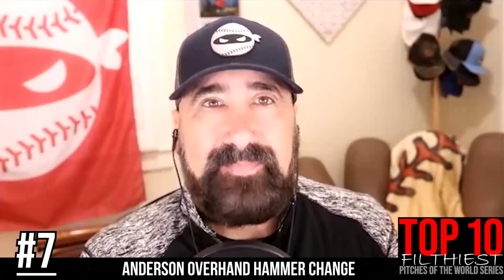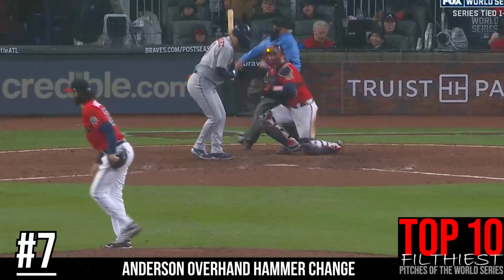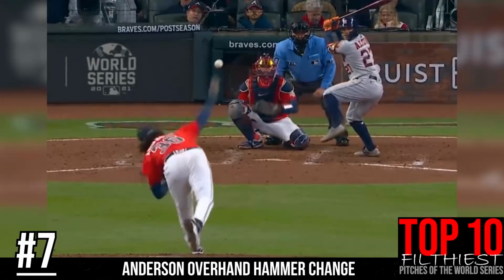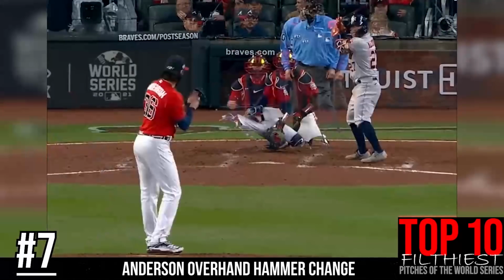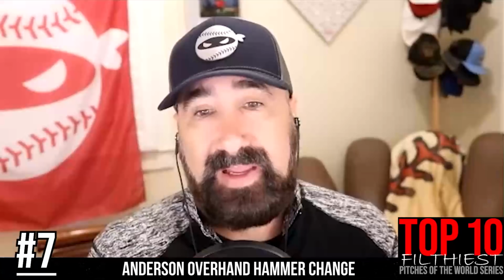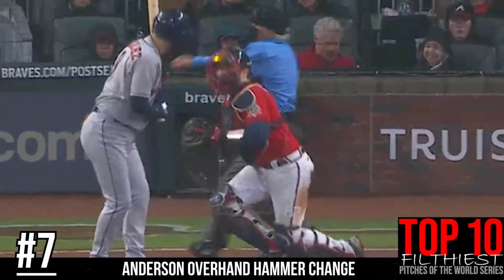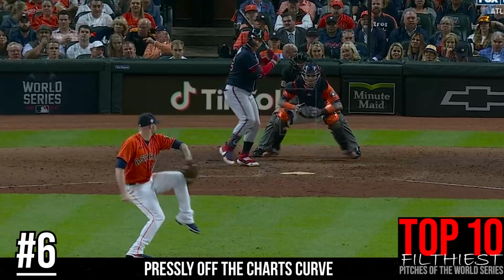At number 7, we have Ian Anderson's changeup. Ian Anderson's changeup is nasty, not just because of its movement, because it doesn't actually move all that much, but because his mechanics are very repeatable, and his arm slot. Having an over-the-top type arm slot adds to the deception, and it's really on the velocity. So Ian Anderson's changeup, well, it's not like the airbender, absolutely disgusting stuff, and was extremely effective. My number 7 pitch.